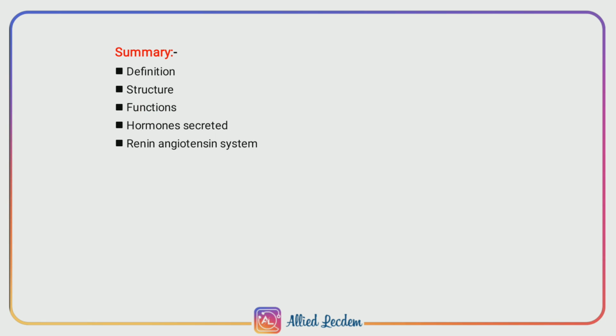In this video, we saw the juxtaglomerular apparatus, its definition, its structure, namely macula densa, extraglomerular mesangial cells and juxtaglomerular cells, its functions, hormones secreted, renin and prostaglandin, RAS, and how angiotensin acts on blood vessels, adrenal cortex, kidney and brain to maintain BP. Then lastly, prostaglandin and regulation of the glomerular blood flow and glomerular filtration rate. That's all about the juxtaglomerular apparatus and its function in this video.